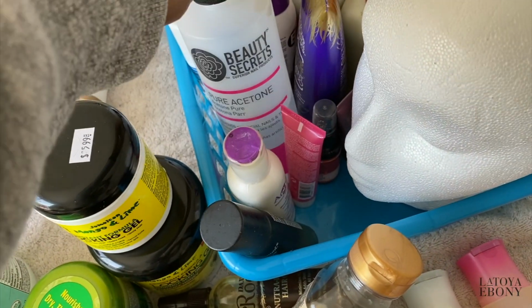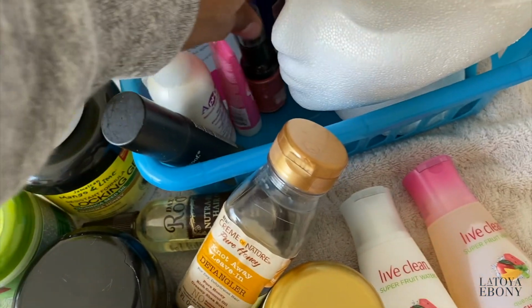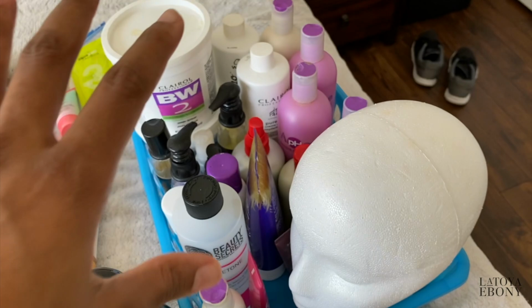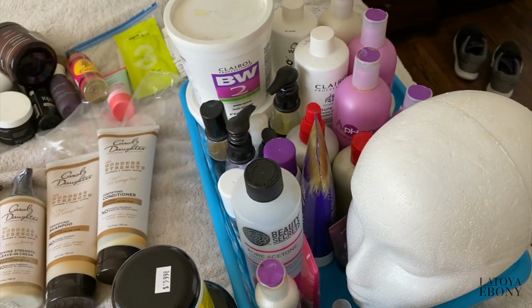This is not, that's acetone. Yeah, this is like what is this? A straightening serum. So anything that is for wigs, straightening, all that stuff there.